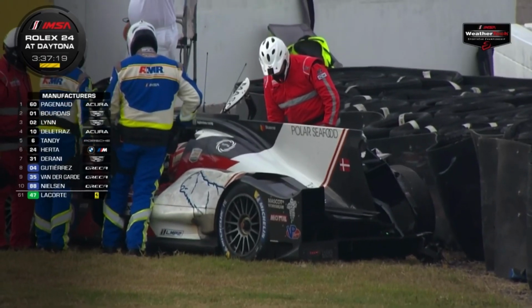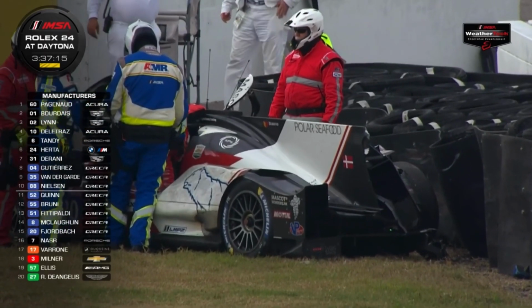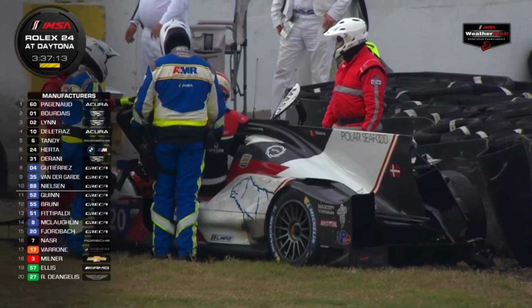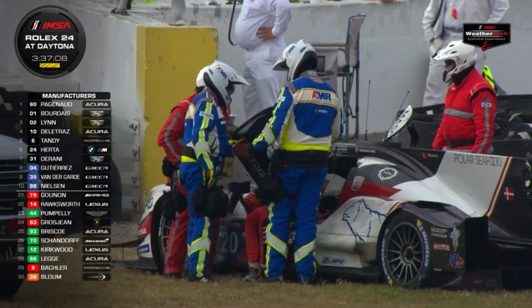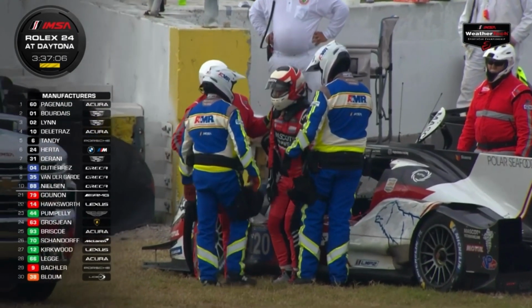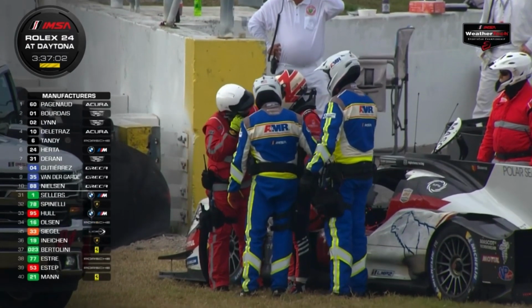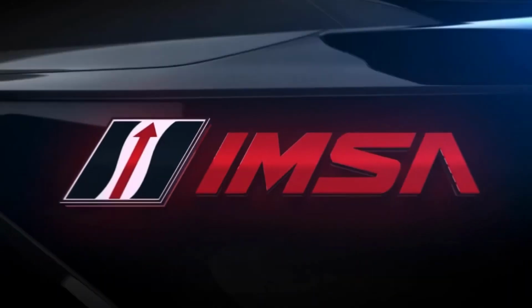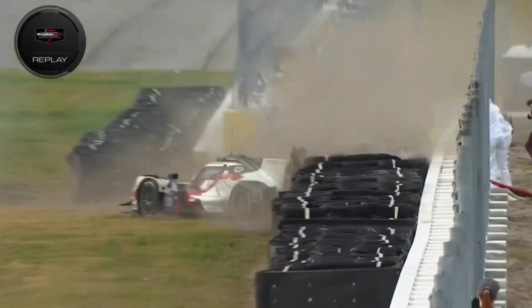Damaged on the exit of the Le Mans chicane. Still trying to find out exactly how this has happened, whether there was another car involved or whether it was a lock-up into the braking area. But if your car is not braking in a straight line, that is always going to be a high speed off. And very gingerly indeed, Anders Fjordbach is now being helped out of the car.